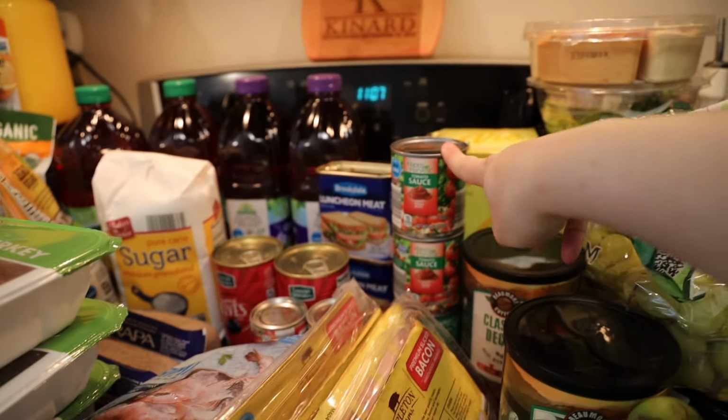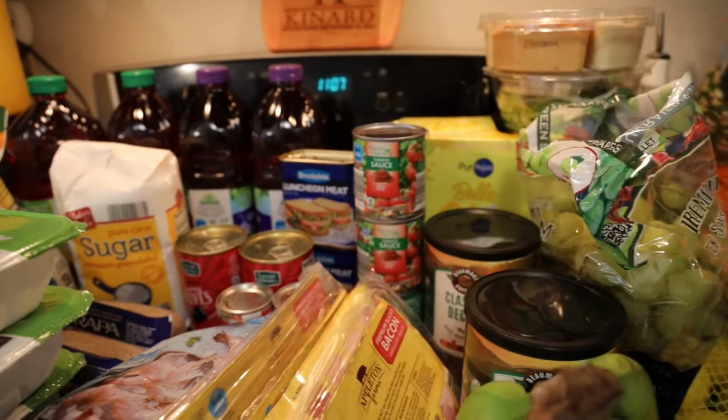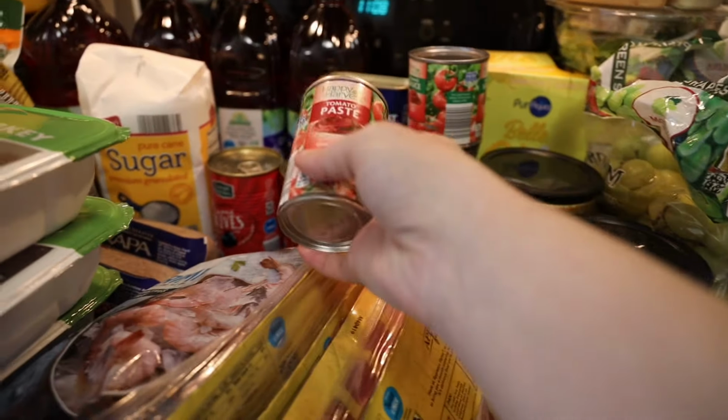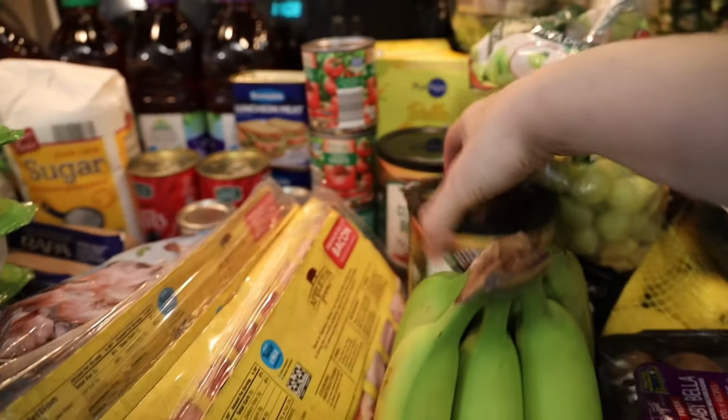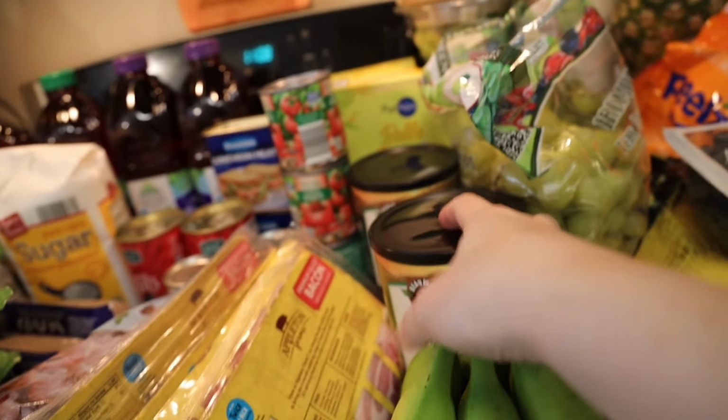I needed some tomato sauce. Some recipes call for that. I've been using tomato paste and water, but I got a couple things of tomato sauce and a couple more things of tomato paste. Two things of decaf coffee because she has been making coffee drinks in the morning and I'm having her use decaf.